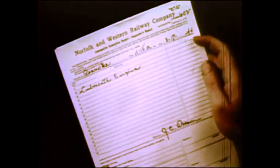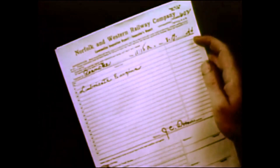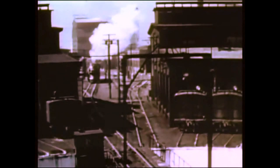The inspector, who is trained to find work, has only reported lubricate engines. With this information, the foreman gives instructions to turn the engine, but not to place it in the roundhouse. So, from the washing platform, the engine moves to the turntable.